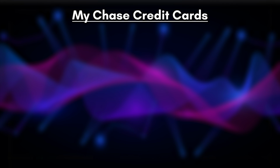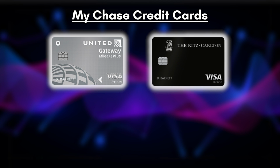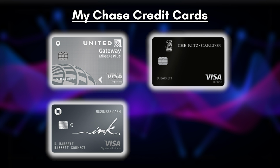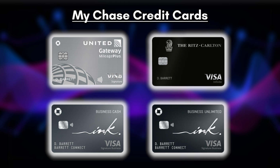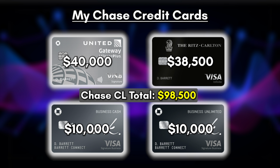So I want to first take a step back and explain my Chase credit card limits prior to getting approved for the IHG Premier Business card so we're all on the same page. I have 4 Chase credit cards: the Chase United Gateway card, the Chase Ritz-Carlton card, the Chase Ink Cash card, and the Chase Ink Unlimited card. And here are the credit limits on each one of these cards. You can see that I have a total credit limit of $98,500, with $78,500 of that credit limit on the personal side and $20,000 of that credit limit on the business side.